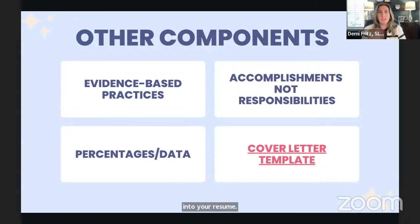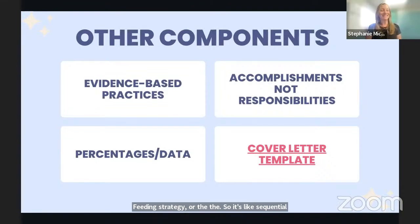One that I just did today, the person that I was working with uses the SOS feeding strategy, sequential oral something. Sorry, I'm having a brain moment. I can't remember the last line. But would PECS be an example, if you use picture exchange?